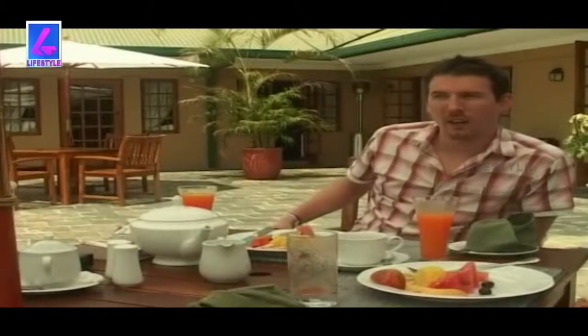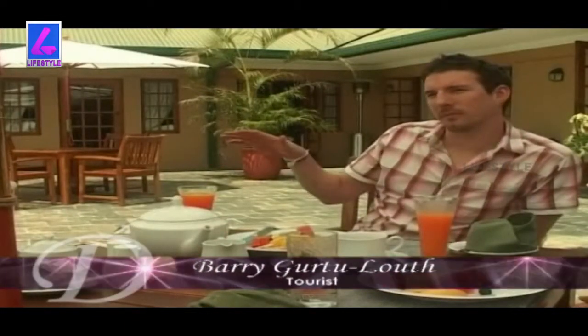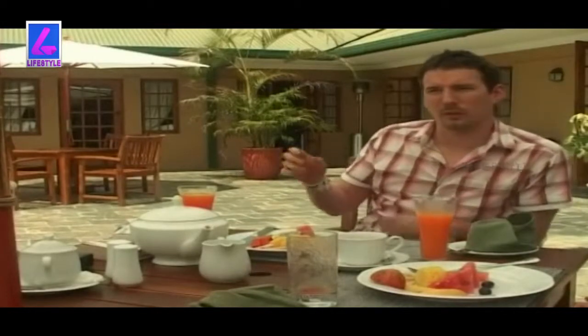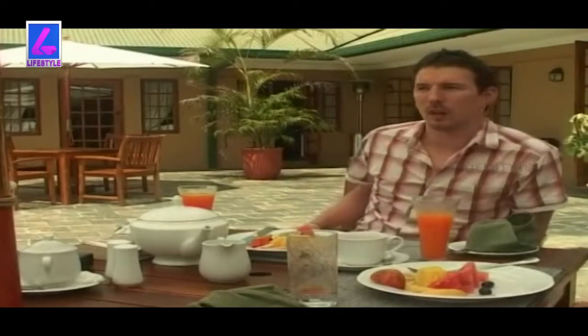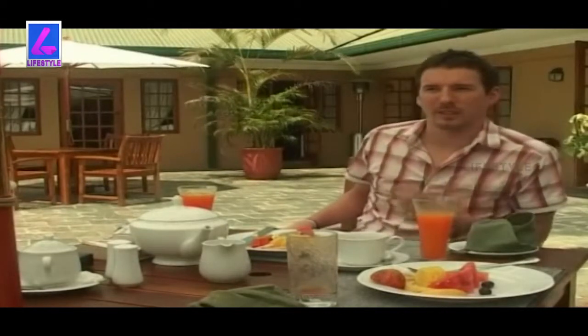Really interested in the scenery we have here, particularly interested in staying on a tea plantation. The images of tea pluckers is something I've grown up with since being a young boy, but the images on PG Tips. And we're particularly interested in staying in a colonial-style bungalow, trying to get a taste of that lifestyle.